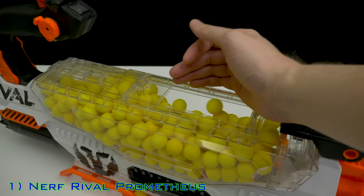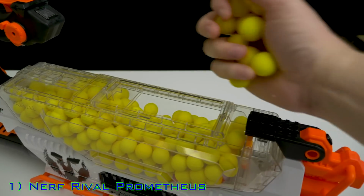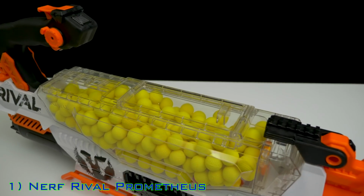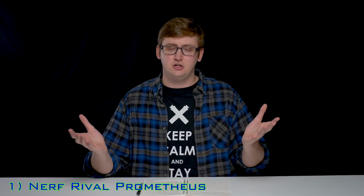It has a capacity of 200 rounds and feeds through a hopper, which is really fast and fun to reload because you're not spending time loading magazines, you just dump balls into the hopper and fling foam. It's very quick. It's one of the most fun blasters to use, in my opinion. If you're using a Nerf Prometheus and you lose a Nerf battle, you're just really bad. It is overpowered. It dominates everything right now.